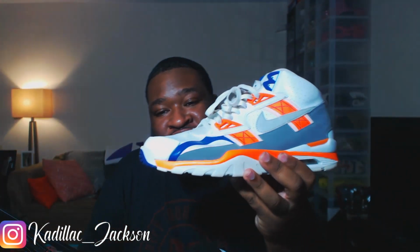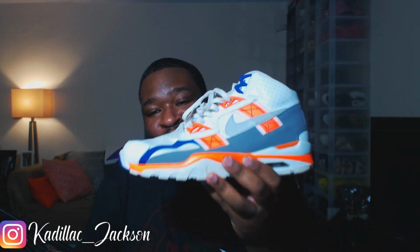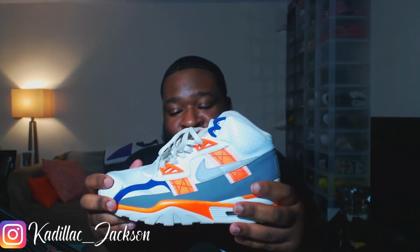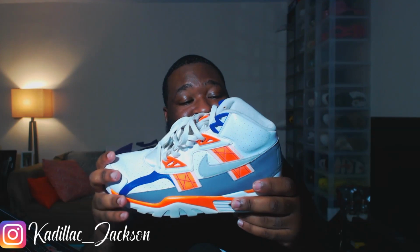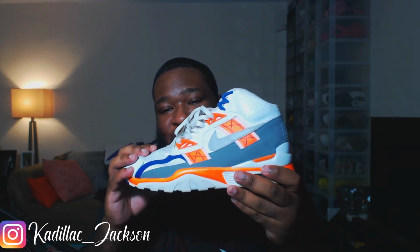The second shoe is a shoe that everybody loves, and that would be the Nike Air Trainer SE, also known as the Bo Jacksons, in the Auburn colorway. One of my favorite shoes. Dope shoe. I'm from New York, so you know that blue and orange hits on everything. Just New York colors. You can't say 90s without mentioning this shoe right here.